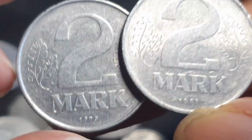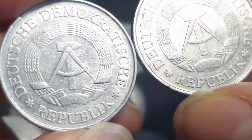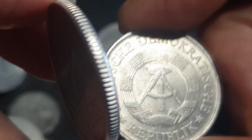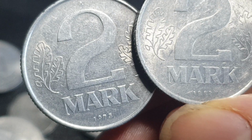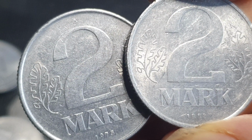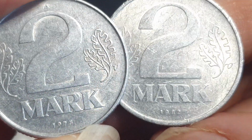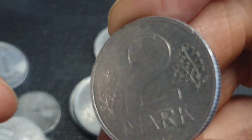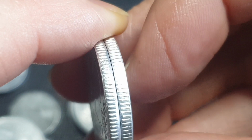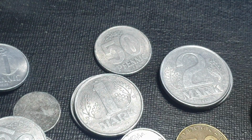And in 1972, they introduced just the 2 mark coin. Here I have 2 from Berlin. The E mint mark, is it Muldenhütten? They closed down in 1953, so that's why you've got no E mint marks for these coins. Here I have a 75 with a mintage of 32 and a half million, and 82 with a mintage of 60 million. So this is the last minted high mint coin for the 2 mark in Germany. And you can see the reading's different.